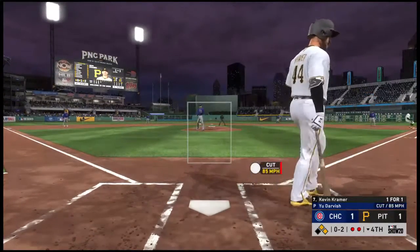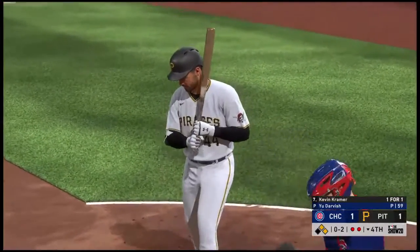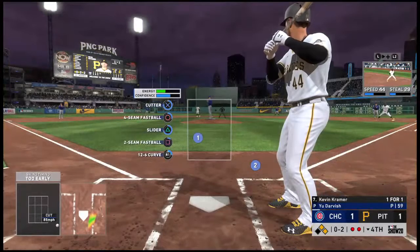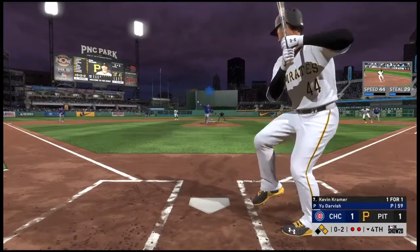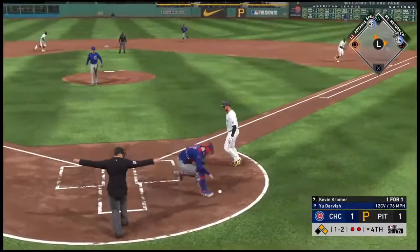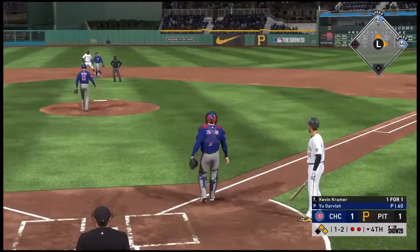And boy, they're really giving him fits inside now as he can't get extended there, and it's 0-2 now. 2 down, runners at first and second. And this one's in the dirt. Good work there to prevent any advance. It's 1-2.